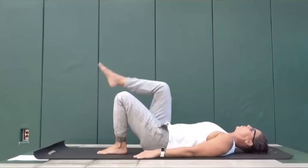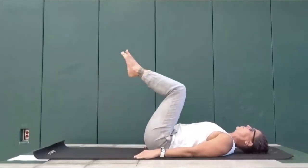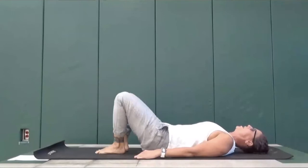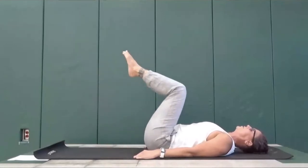Inhale, exhale, bring your right leg up to the tabletop. Inhale, exhale, bring your left leg up to the tabletop. Inhale, exhale, as you lower your right. Inhale, exhale, as you lower your left. Inhale, exhale, as you lift your right. Inhale, exhale, as you lift your left.